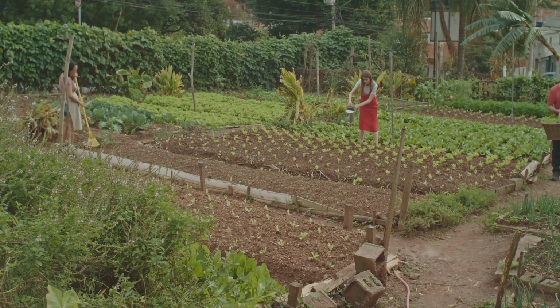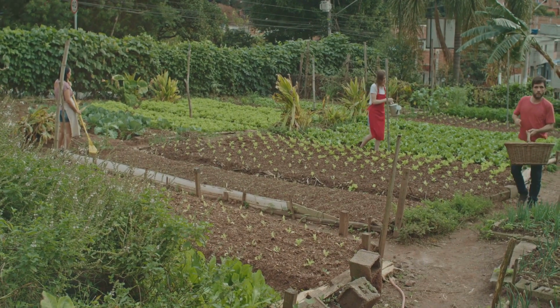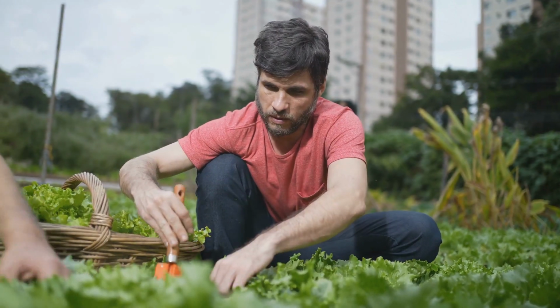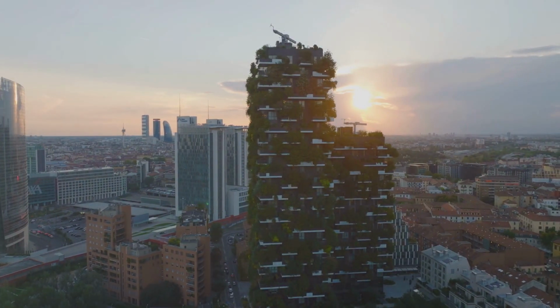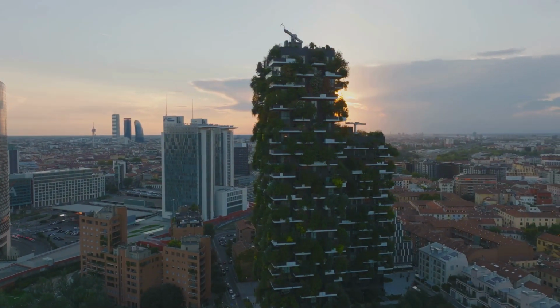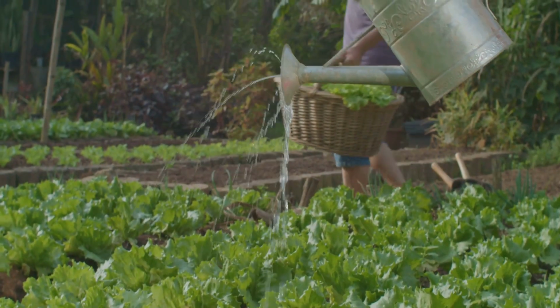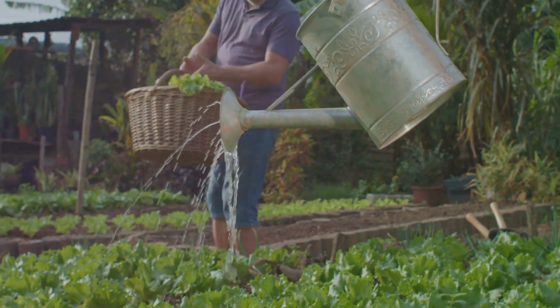It's about creating a harmonious integration of landscape and people, providing their food, energy, shelter and other needs in a sustainable way. The beauty of permaculture lies in its flexibility. It can be applied to any property, regardless of size, from sprawling estates to city apartments. Permaculture offers a multitude of benefits. It helps to conserve water, enrich soil and create a resilient ecosystem that can withstand climate changes.